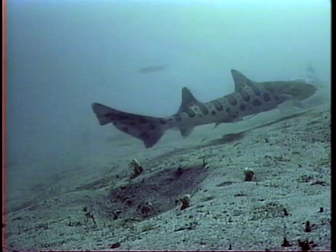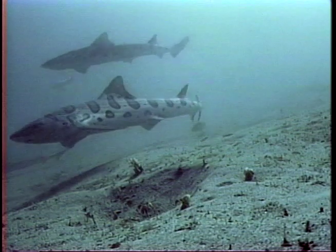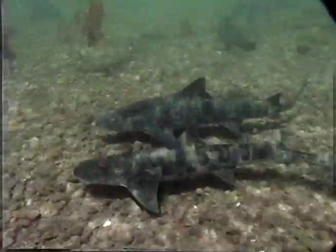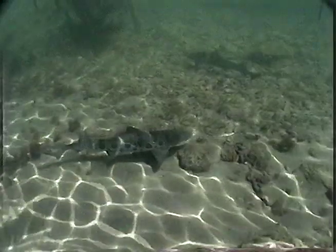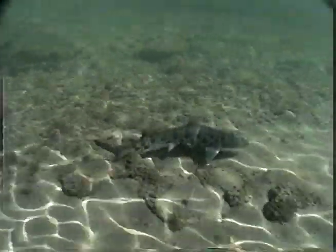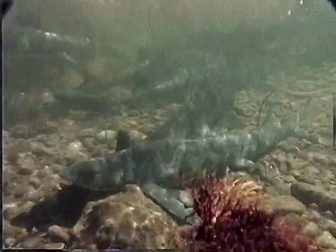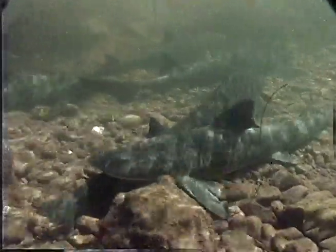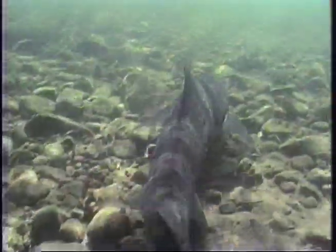Leopard sharks sometimes school in shallow Catalina waters. These beautiful sharks are not aggressive. In fact, they are usually very skittish around divers. Leopard sharks can grow to lengths of 7 feet. They eat a wide variety of fishes and invertebrates.